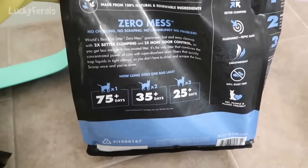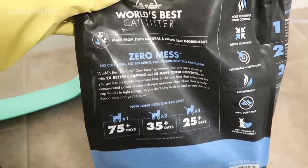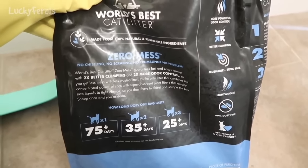So on the back it says, for one cat, this can last 75 plus days. Wow. For two cats, it can last 35 plus days, and for three cats, it could last 25 plus days.